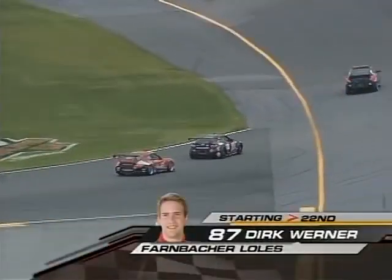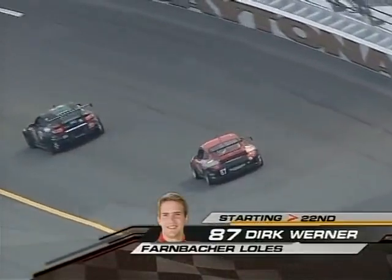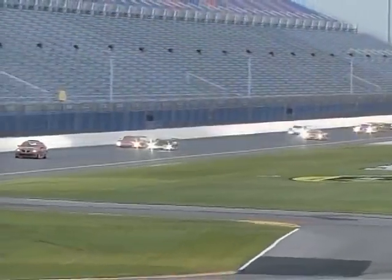Well, unfortunately, Daytona International Speedway has not been the strongest track for the boys at Banner Pontiac. Yes, they do know that they have a hard night's work ahead, and this is one of the cars they're going to have to contend with. Reigning GT champion Dirk Werner. There's some light at the end of the tunnel for the Farnbacher-Lowes boys. Dirk put in a blistering qualifying lap and is looking good. He qualified that familiar 87 Porsche in second position.